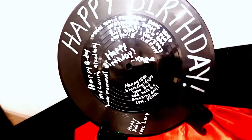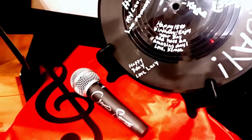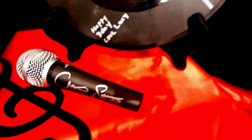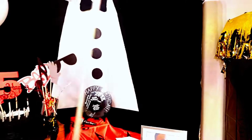And then you can see here, this is the record, and everybody was able to sign it, put their cute little note. Yes, you guys, this was a fabulous idea. I believe I got it on Pinterest, but I'm not for sure. They have a lot of great ideas for Michael Jackson parties on Pinterest as well. So take a look.